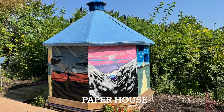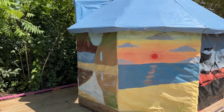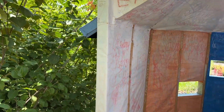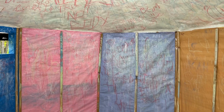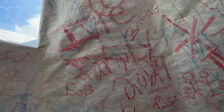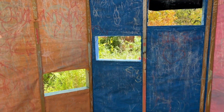Paper House is an octagonal marvel constructed from wood and wrapped in lumber paper, a material typically used to shield lumber from the elements. The creator's vision was to transform and repurpose the lumber paper into a colorful and weather-resistant exterior. This innovative approach reduces waste and creates a vibrant and playful space for children.